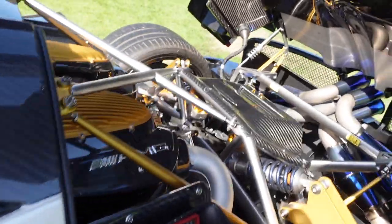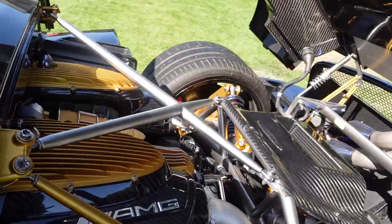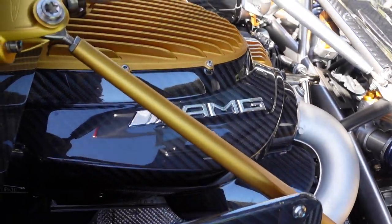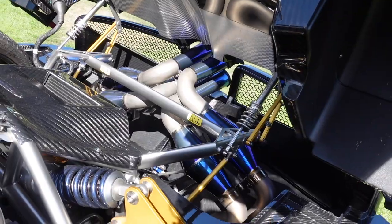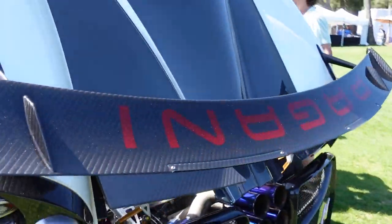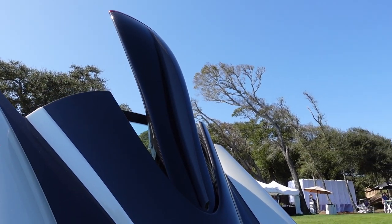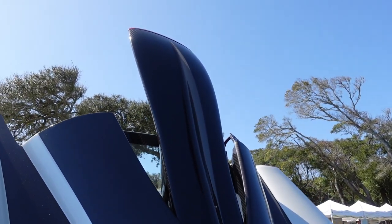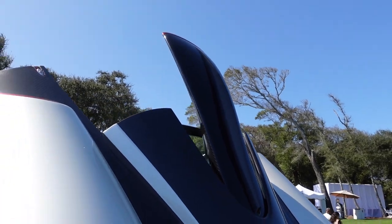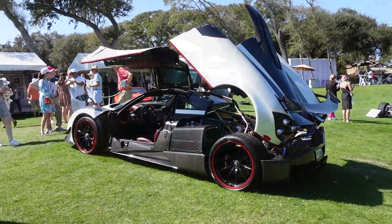And because the back of the car is opened up, you can see the V12 engine sourced from Mercedes-AMG that makes over 700 horsepower. The titanium exhaust over there looks amazing. Got the Tempesta wing that says Pagani on it. And man, that's a view right there. The roof scoop sticking up into the sky. That's amazing. So are the gullwing doors, of course. This car is like a transformer.